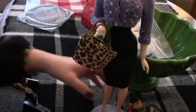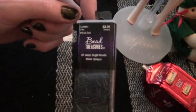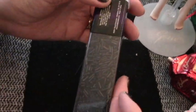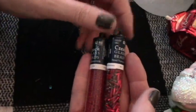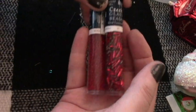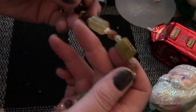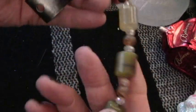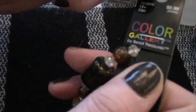So Hobby Lobby is having their beads 50% off. So this is $2 for all of these. These are nice black ones. And then I got a couple red ones because I'm going to do a red sweater, sort of a red on red thing. Those are kind of nice. And then I got these just to do a bracelet. These sort of look like Bakelite to me. So I just take them and make them into bracelets like this. And so this was half price too. So this was $3.50.